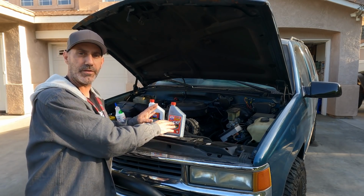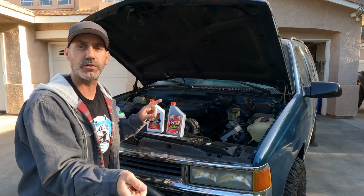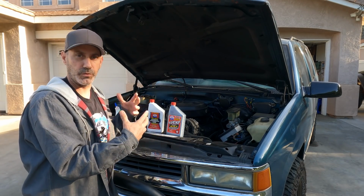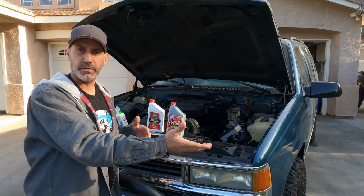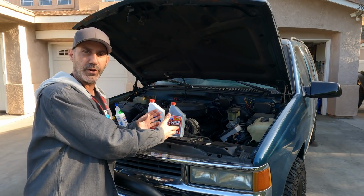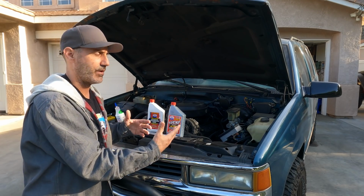And I've been running this in actually all of the vehicles here, with good results, for years. So, someone could help me out in the comments if that's a thing, but in my experience, this is a product that I'm actually very happy with.